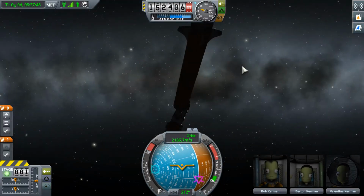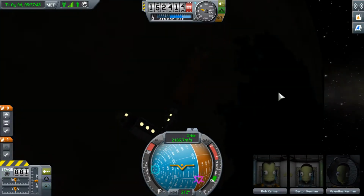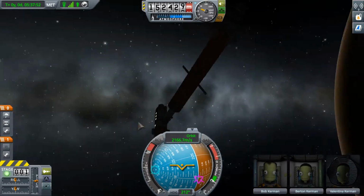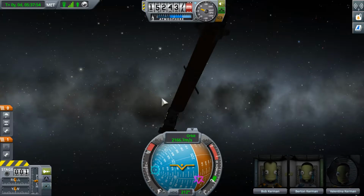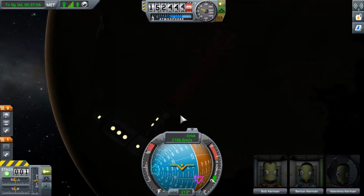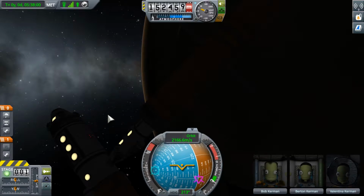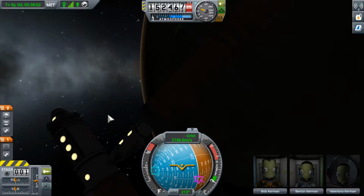So here we are, still in orbit around the planet on the space station. Sort of on the dark side at the moment, but there's a nice view of whatever galactic formation this is out there. So, what to do next? Well, how exactly can we best make use of a space station?